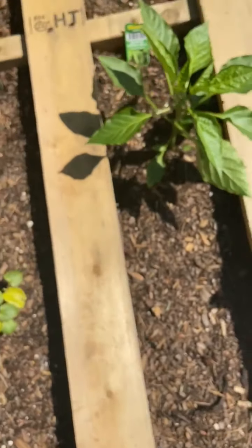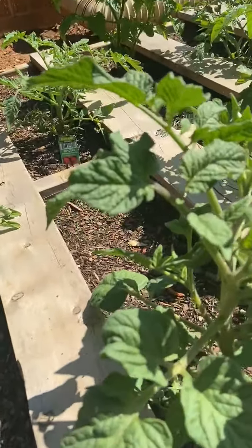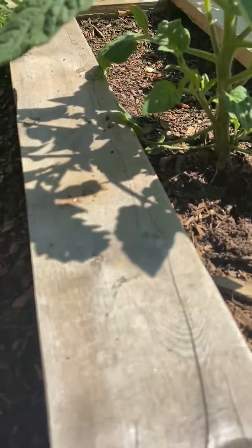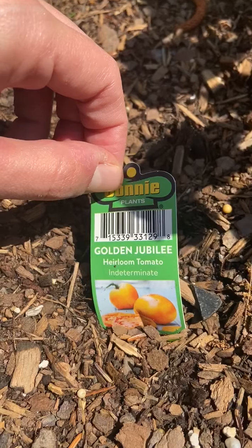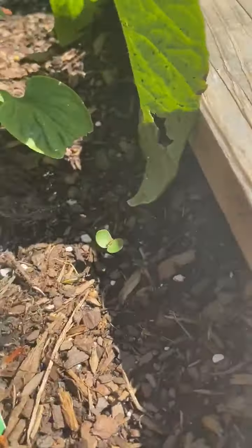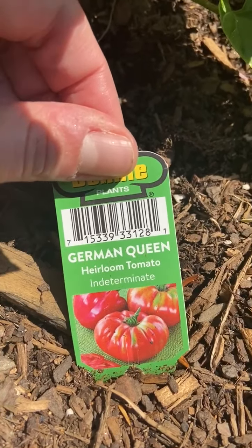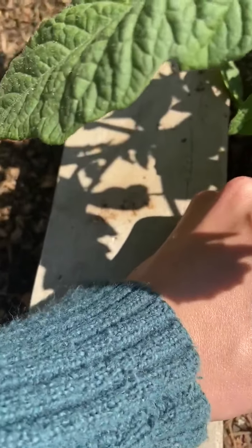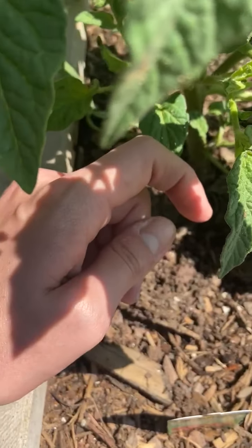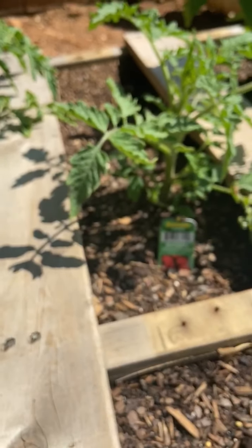Then we have okra, which is little, it's still growing. We've got our tomatoes, and what's really cool about tomatoes is there's different kinds. So I have a kind of tomato that's gonna be orange, called a golden heirloom tomato. I'm gonna have a tomato that's gonna be red, it almost looks kind of pumpkin-y. And then I have another tomato that is bright red.